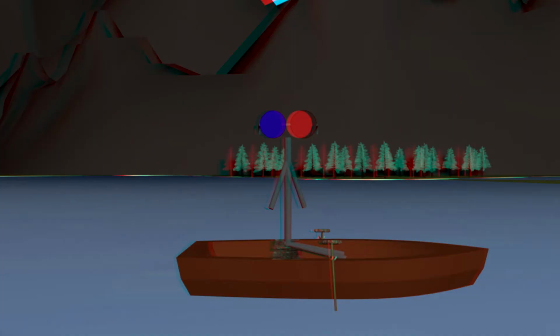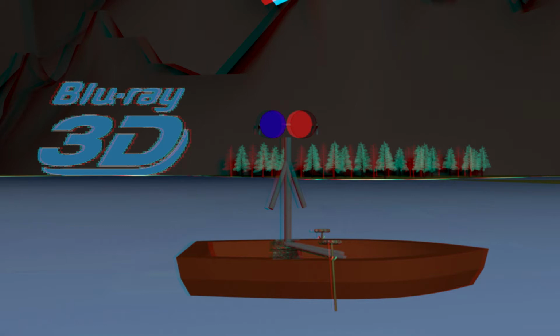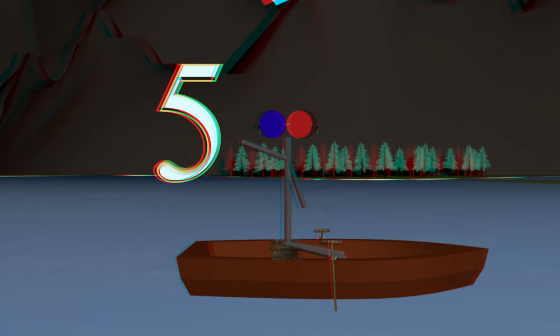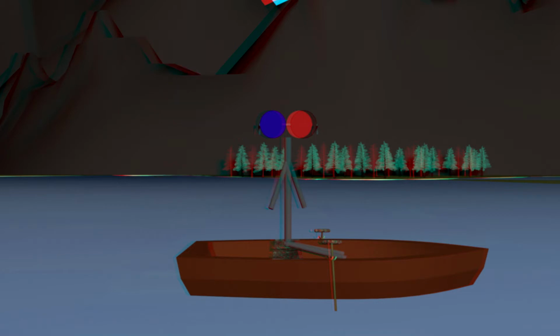Today I'm doing an update on the 3D Blu-ray collection. Since I last made my series, I've gotten 5 new movies, and 2 of them you guys knew about at the time, but there's 3 more that I ended up picking up the other day, and I'm just here to talk about them. So we're gonna go in alphabetical order.